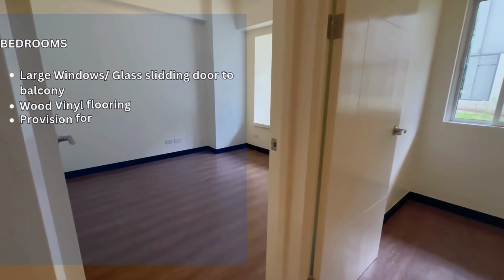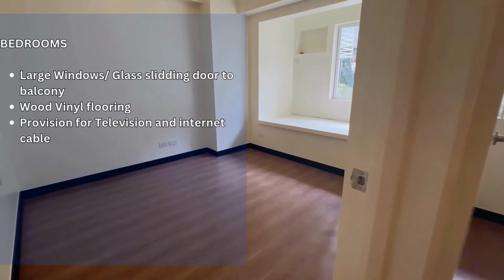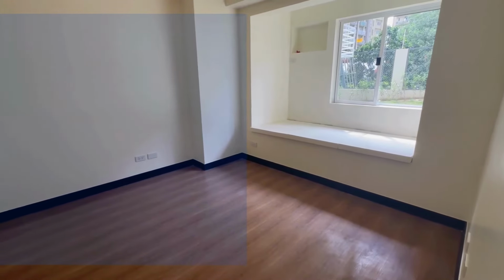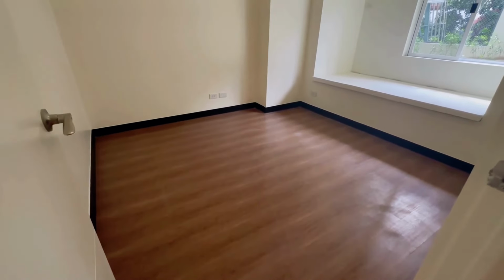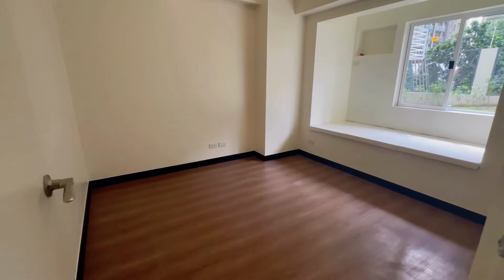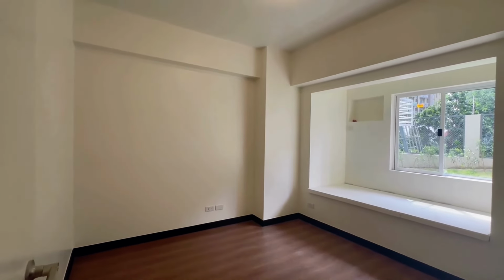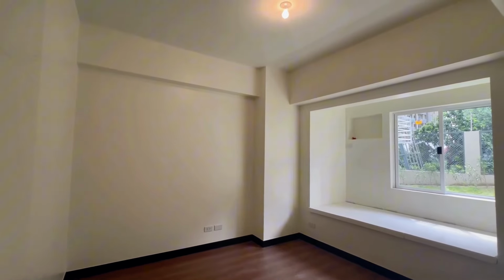For the bedrooms, it will have large windows and glass sliding door to the balcony. But for this specific unit, it has a provision for a daybed instead of a balcony. The bedrooms will also have wood vinyl floorings and provision for television and internet inside the master's bedroom.